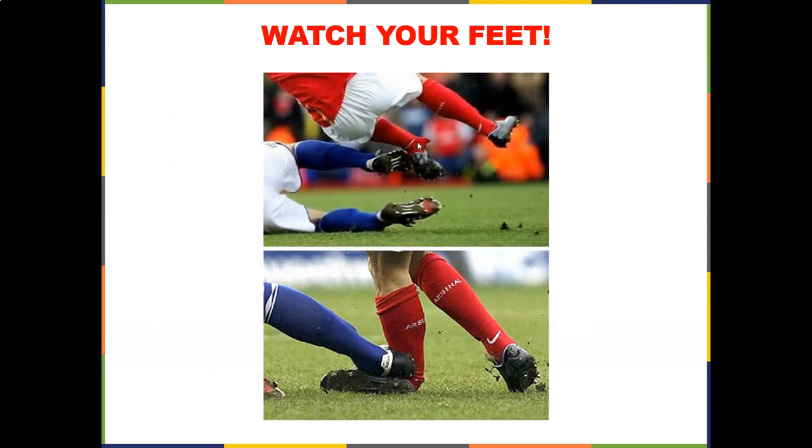And look at that. That looks nasty. Yes, that is his tibia, pretty much, where he's just kicked him right out of there. And that, I mean, soccer is bad news, guys. And those that play soccer, you know.